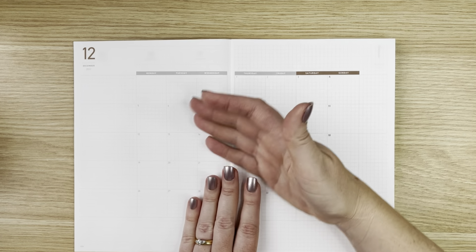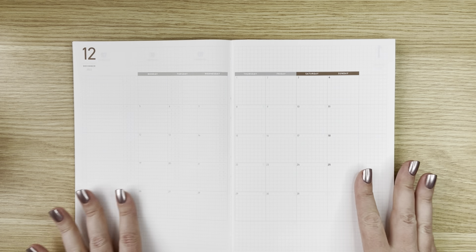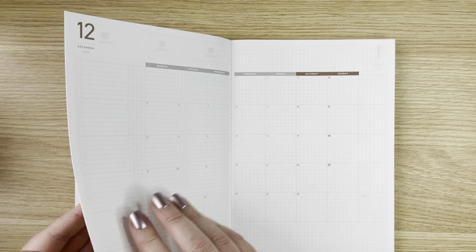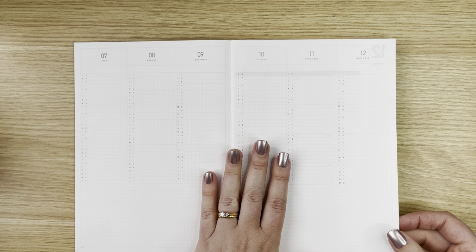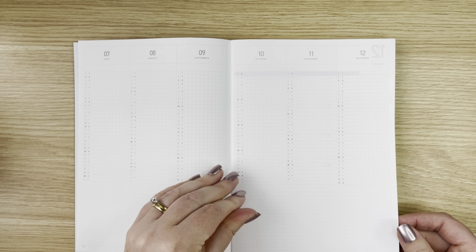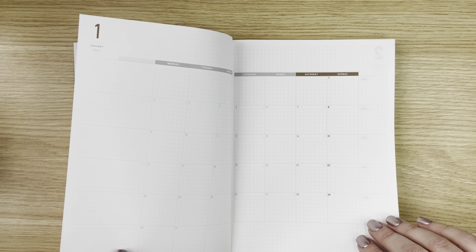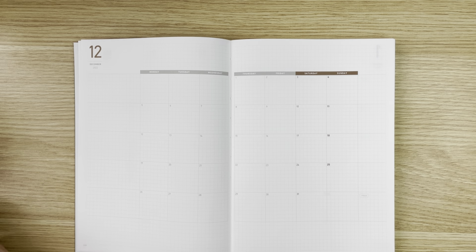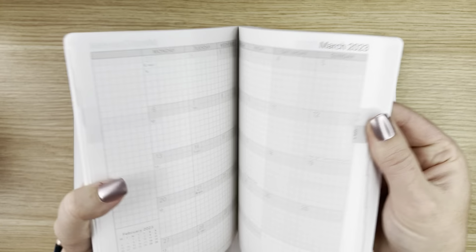So this is the monthly spread in the Take a Note, and I actually really love how clean this is. I think you can see it here too. As a planner, it's got so much negative space, and the font is so clear and simple, and visually it is not distracting at all. I love that it doesn't have too much shading. One of the things that I do occasionally struggle with is the shading.